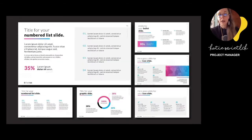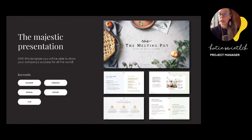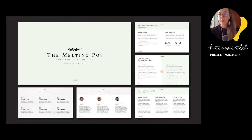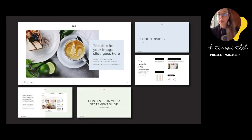And just a couple other examples. You can see there's a wide variety of slide types in each of the styles. This is the majestic presentation, a bit softer, a bit more leaning towards the food and beverage and wellness industry. Quite different in style from the previous examples.